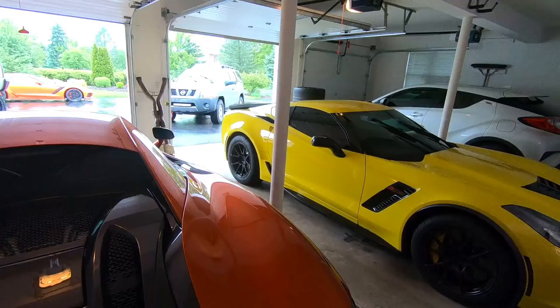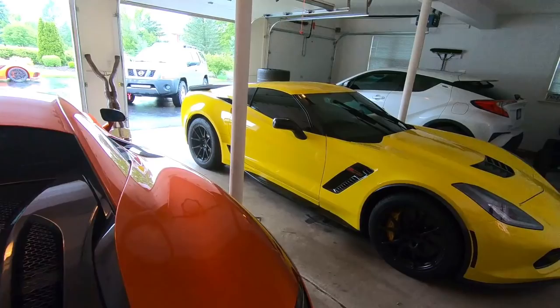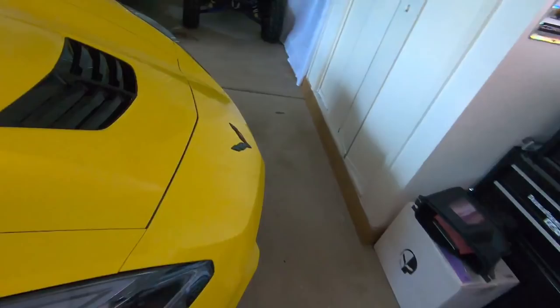Unfortunately, I took the wrap off because I wanted to make sure everything is okay, and there are some issues right here. This is a very common problem on Z06s. It gets a little paint rub in there, you can see right by the bottom of the vent, and I still have the paint from when I first got the car. It has the bumper rub as well, again another very common problem on Corvettes in general.